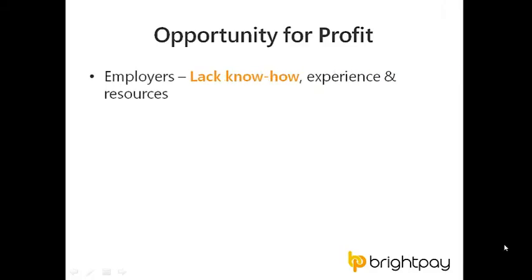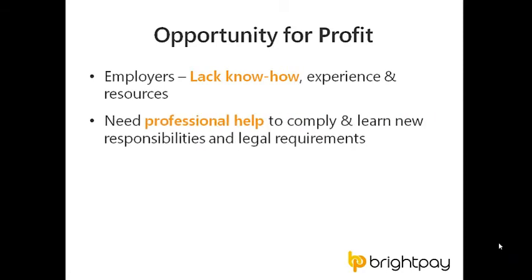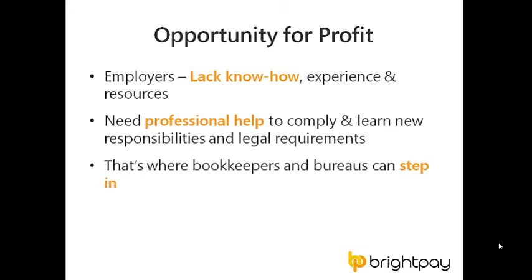As employers begin to tackle the complexities of AE, many will lack the know-how, experience and resources required to deal with their obligations properly. There's little doubt employers are going to need professional help complying and familiarising themselves with their new responsibilities and legal requirements, and that's where their bookkeeper or bureau can step in.